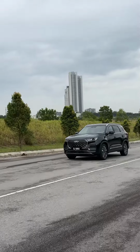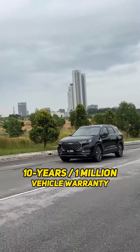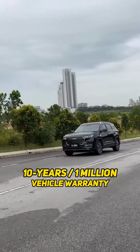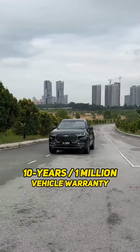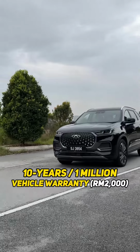And for that price also, you get a 7-year or 150,000 kilometer vehicle warranty, plus an additional 10-year or 1 million kilometer warranty for the engine, which is a purchasable option at 2,000 ringgit extra only.